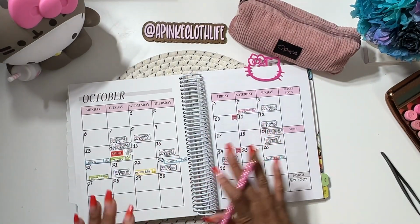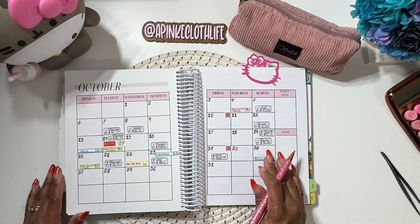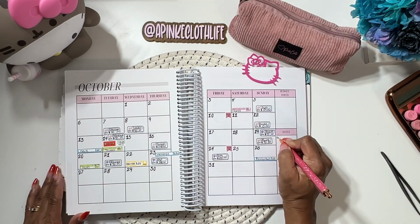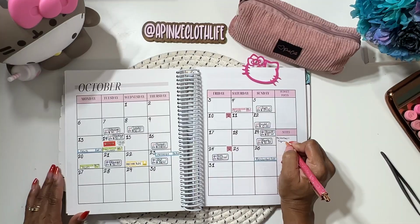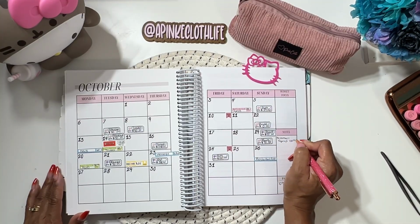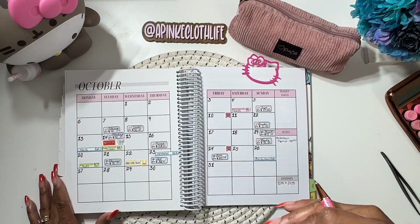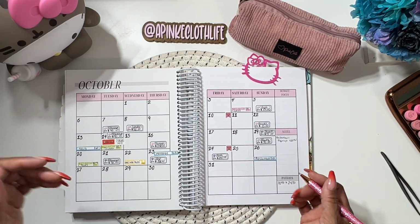So this is what my calendar is looking like for this month. For notes, I'm just going to do basketball sign up. And that is actually $100 because we are out of the county of where they're at. So they charge an extra $15, and then there's like a $10 processing fee. So it ends up being $100.